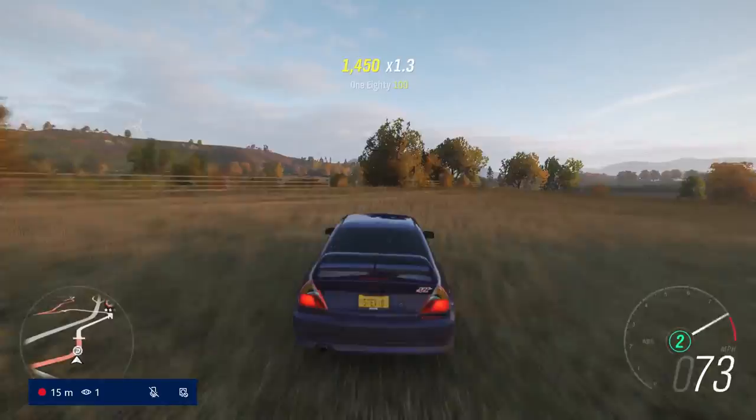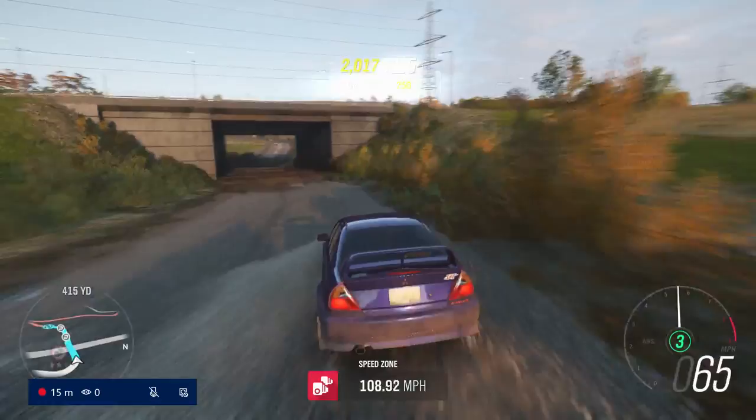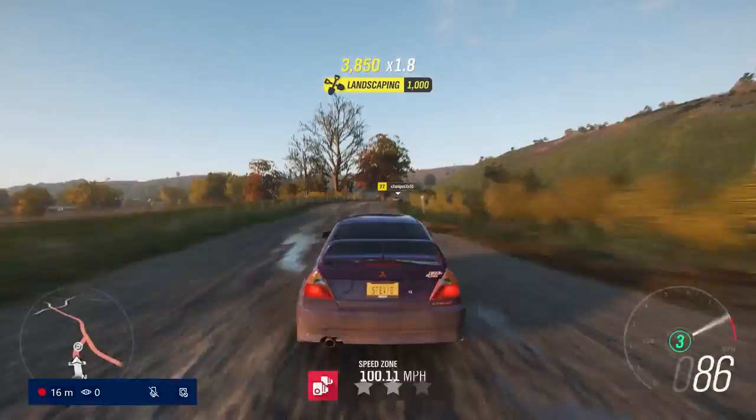But alright, I think I dodged the Drivatars. Here we go. I gotta remember those damn tractors that they put annoyingly in the way. Maybe I should have downshifted a second there. Maybe I should have. Come on, hold it, hold it! I think we got it! I think we got it!